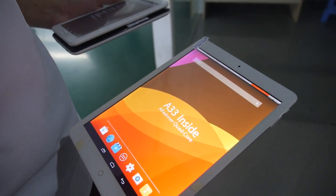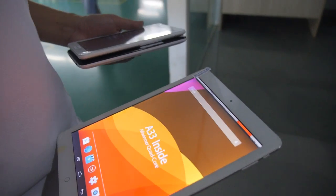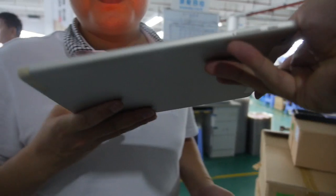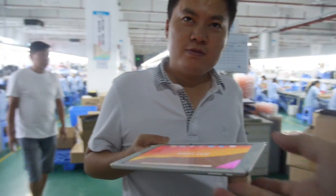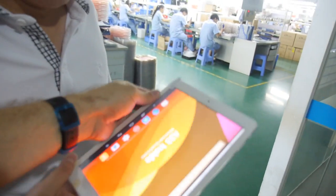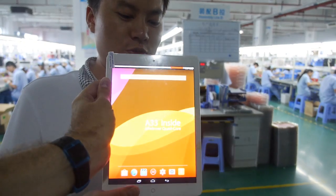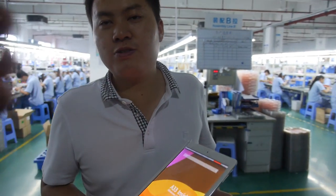Here are some of the new samples for the 9.7-inch IPS screen. And so it's a thin design? Yeah, sure. Very thin, using the A33. So it's pin-to-pin compatible with A23. It means you can just use the same design as A23? Same design, same PCB, and then move from the dual core to the quad core A33.